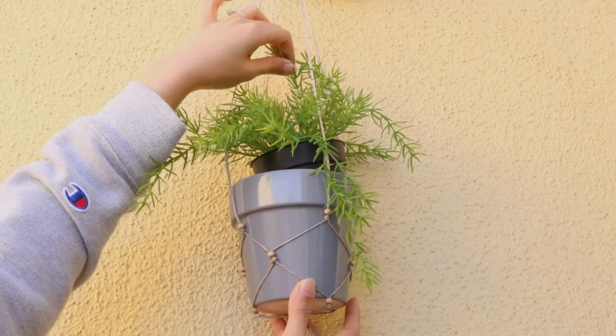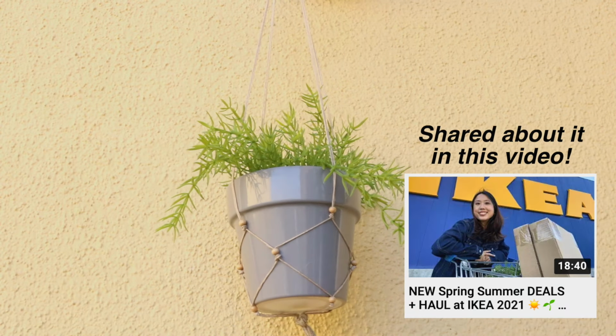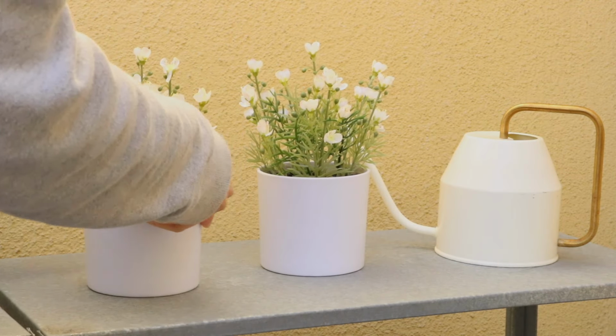And for the rest of the balcony that doesn't get direct light at all, I added in some faux plants. I got 4 faux plants from IKEA. IKEA has a wide variety of faux plants for a really good price, so I got some there, and then I also got 2 faux flowers from Target.